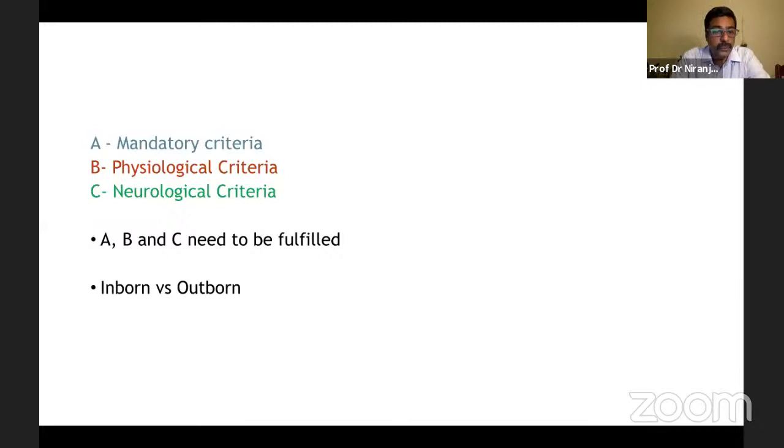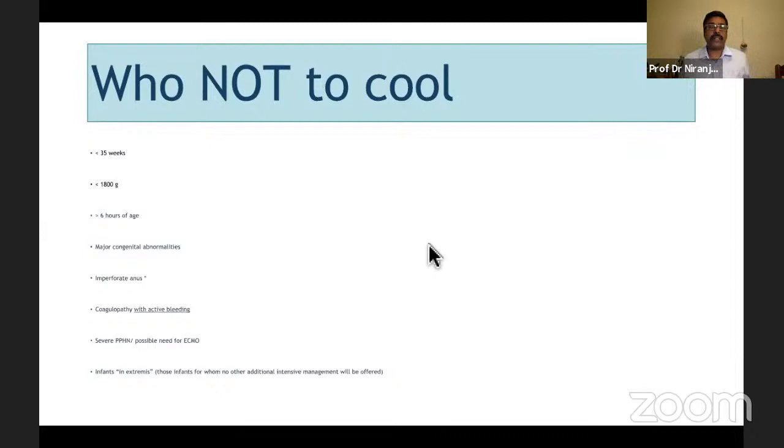Now, Dr. Vishnubhat mentioned that we should also know who not to cool. So that's also very important. Case selection, not only who to cool, but who not to cool. So babies less than 35 weeks, less than 1.8 kilos, and more than 6 hours of age should not be offered cooling. If you have a major congenital abnormality, how do we decide whether they would benefit or do more harm? You can just ask yourself the question, is this major congenital anomaly something that I would offer intensive care for? If it's an anomaly that you would ordinarily offer intensive care for, and that baby is asphyxiated, then maybe the benefit of therapeutic hypothermia should be offered.